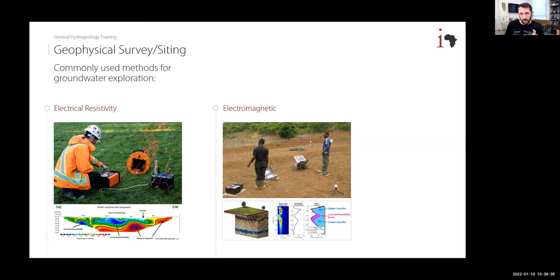Now, these measurements are great for groundwater, but the deeper the area of investigation is, so when we have aquifers that are more than 100 meters, the resolution and the reliability of the results will decrease, okay? So this is something that we need to take into consideration: the deeper the water is, the less accurate the results from the geophysical survey are. And that's just something we have to deal with.